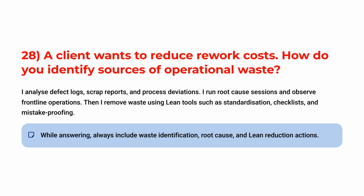A client wants to reduce rework costs. How do you identify sources of operational waste? I analyze defect logs, scrap reports, and process deviations. I run root cause sessions and observe frontline operations. Then I remove waste using lean tools such as standardization, checklists, and mistake proofing. While answering, always include waste identification, root cause, and lean reduction actions.